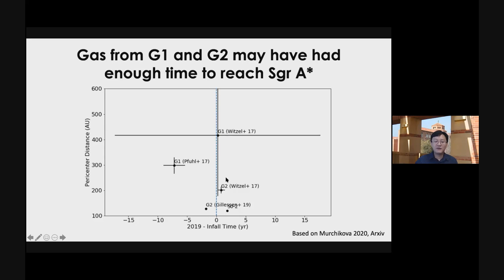And there are various measurements of the G1, G2 orbits. So some orbits of G1 would say that it's not consistent with what we see, and some orbits would say it's more consistent. That's the same thing for G2 as well. And I think Elena has put this paper up on arXiv, and so I think it should be available on Monday, actually, for those interested.